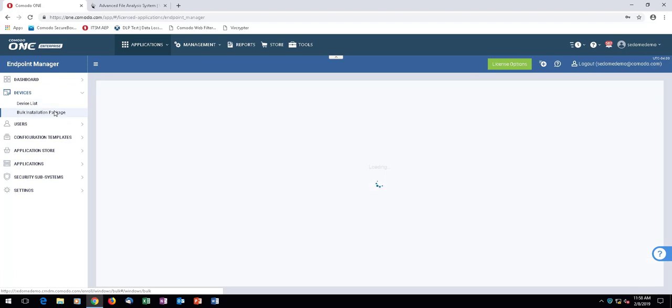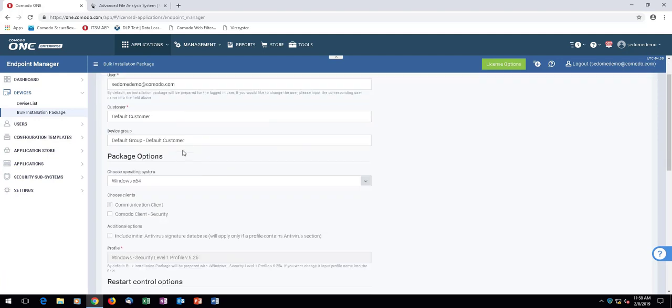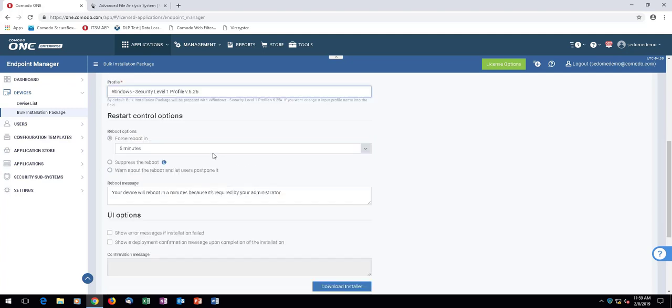To deploy Komodo, we have made it very easy. Here in the bulk installation package, you can simply select the device group, operating system, whether you would like to install the communications client, including the security client, the profile that should be on initial installation, and then the restart control options. As we can see, we can force reboot, we can postpone it, or warn the users and let them do it at their own time. Once you have completed the configuration, you simply click Download Installer, and the Download Installer will give you a customized package which you can use to deploy Komodo's endpoint solution.